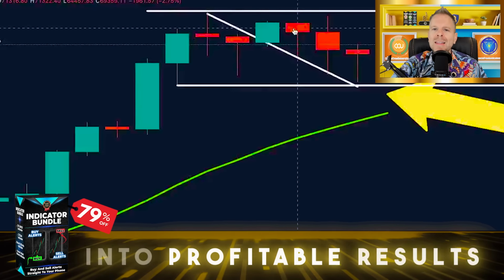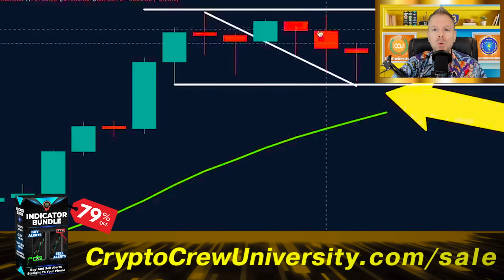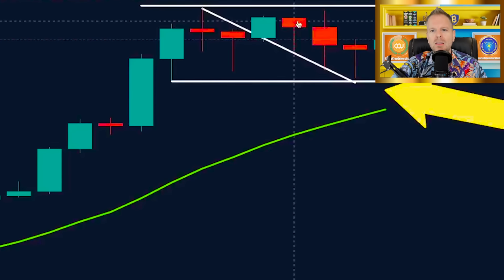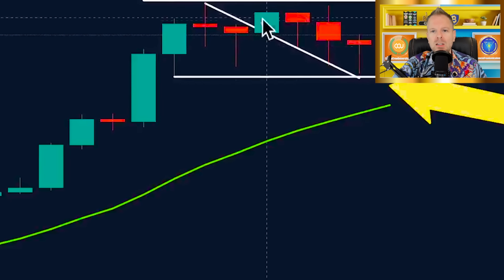So we got to this hanging man candle, and what we needed for the following candle to do was print a body below this body. This would tell us that the hanging man candle is confirmed. In other words, the bulls had taken control.